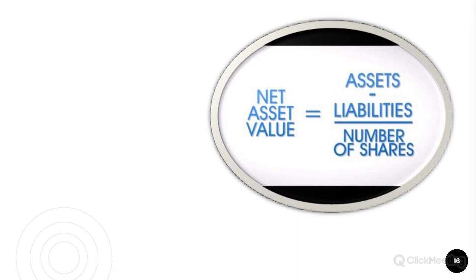So net asset. What do you mean by net asset? It's difficult, isn't it? This is talking about business one. If the client has the money, $1 million in the bank, then that's an asset, right? This is net asset. So net asset in business means asset minus liability and multiplied by the number of shares, right?